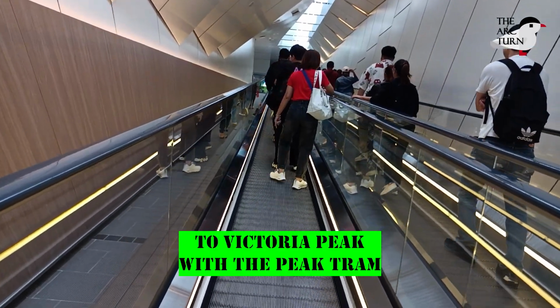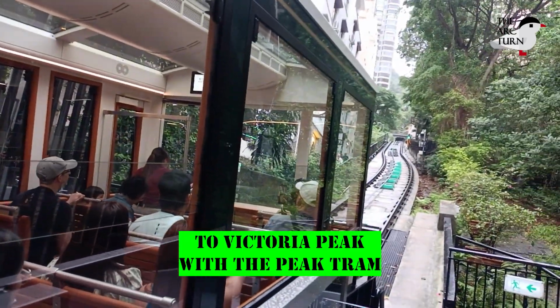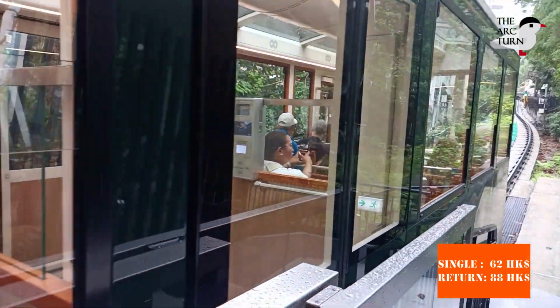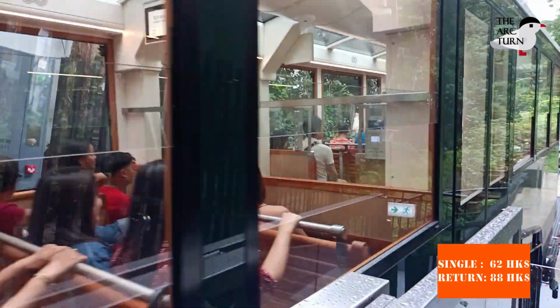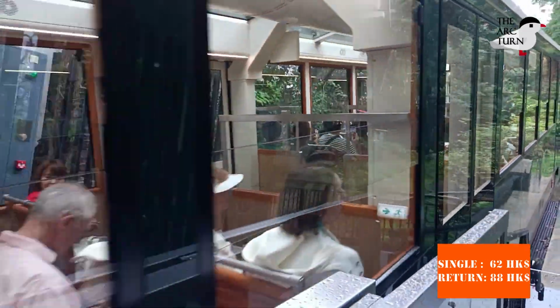Then I went to the Peak Tram. I walked actually, in fact, from Central to the Peak Tram, and you can check out our entire video where we have captured this entire tour from the bottom of the peak to the peak, and what an amazing view you would experience at the Victoria Peak.